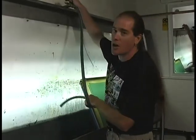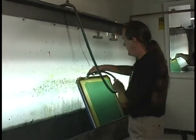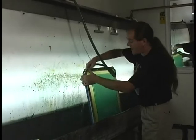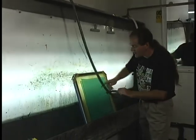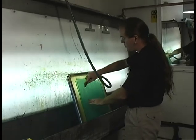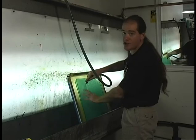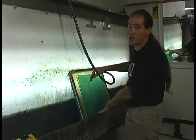Alright, we're going to wash this out using cool water. You don't want to use hot water for this process, and you don't want to use a pressure washer either. You want to coat both sides of the screen with some water, just to kind of get it wet. Now you immediately can see the image starting to appear. You'll know that if nothing washes out, that you're overexposed, and if everything washes out, that you're underexposed.